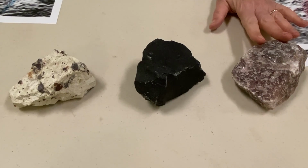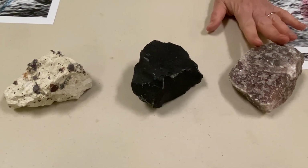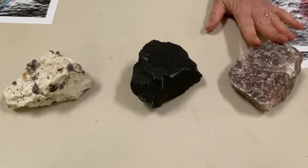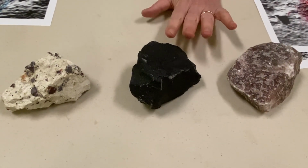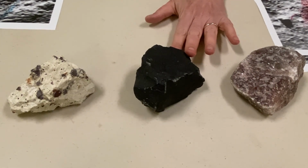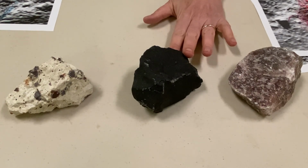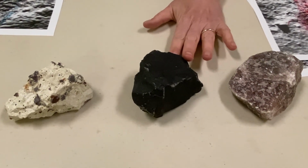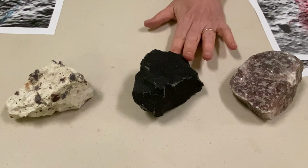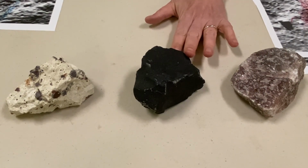These are some of the oldest rocks on the moon, and anorthosite isn't as common on Earth as it is on the moon. In the middle, we have basalt, and this is what the maria are made of. You can see that it's very dark. This one also comes from Earth, but it's very similar to what they have on the moon. Now, on the moon, there are lots and lots of impacts.